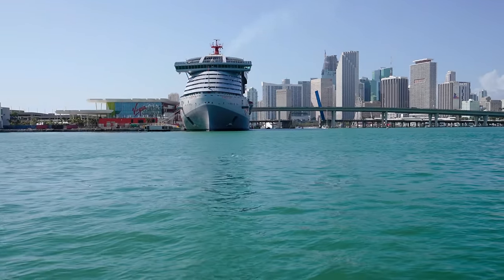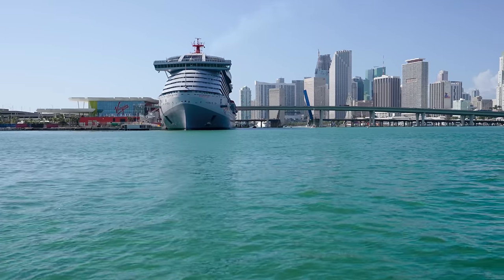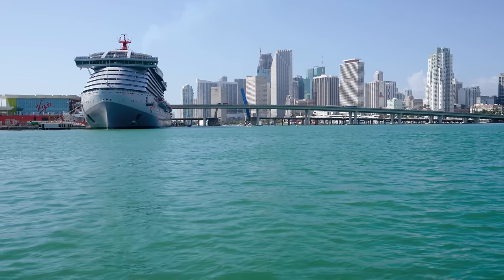Look at the skyline of Miami, guys. It doesn't get any better than this. Here's one of the cool things about the show, the way it is now: it's a little compact, right? But it's here.